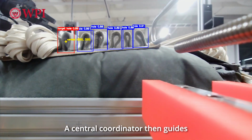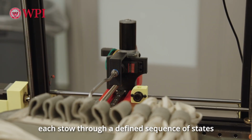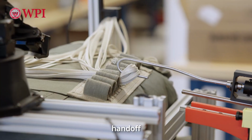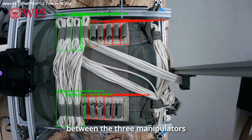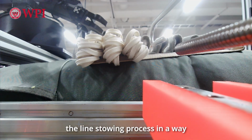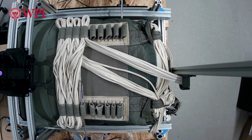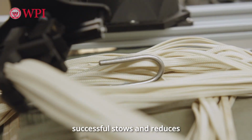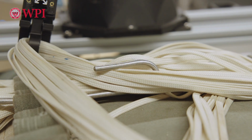A central coordinator then guides each stow through a defined sequence of states, including positioning, insertion, handoff, and verification between the 3 manipulators. Our system is able to complete the line stowing process in a way that's comparable to how it's done by humans. Our system improves the consistency of successful stows and reduces physical effort on the operator.